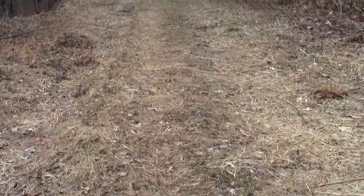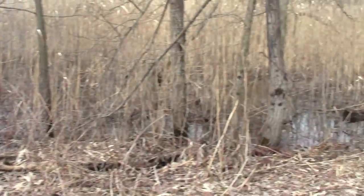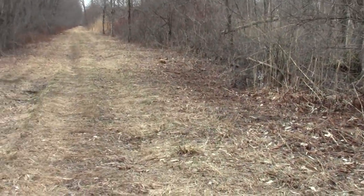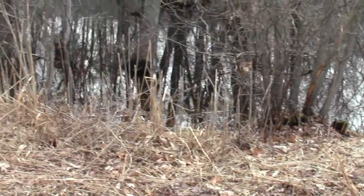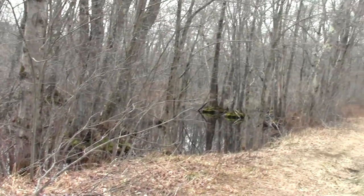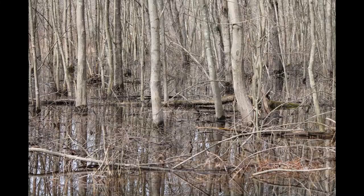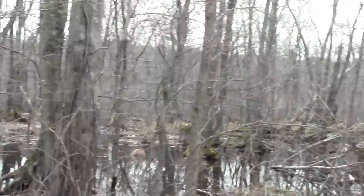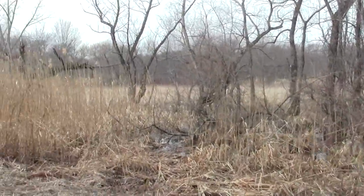It's great. Uh-oh, I've been spotted by a robin. And that's another commuter rail. Bet you there's wood duck in here. And more of this, fine.